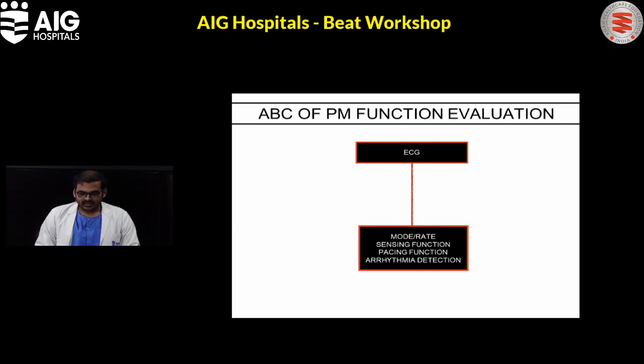Number 2, sensing and pacing function. That is what we have to evaluate. These are like the eyes of the pacemaker. So what is the meaning of a sensing function? Sensing means to see. That is, the pacemaker keeps on seeing the intrinsic activity of the heart, whether the P and QRS is formed, whether this occurs in a regular fashion or not. That is the function that we call sensing function.